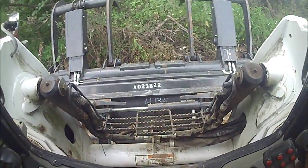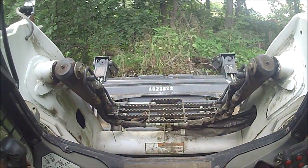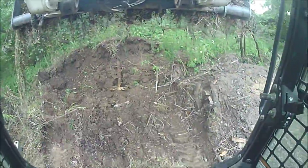And then we come when we're not busy and we gather them up with a big grapple on top of a bobcat. And this way we can move large amounts of material, and we take this material and we put it in a burn pile and we burn it.